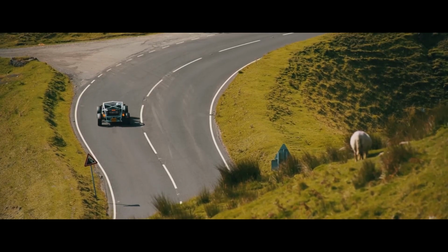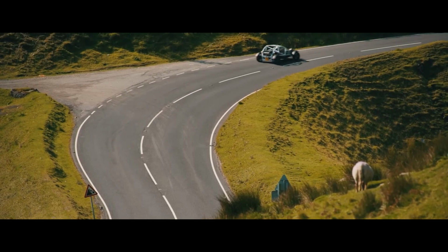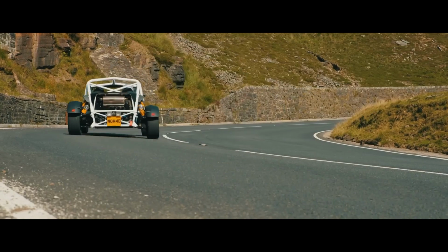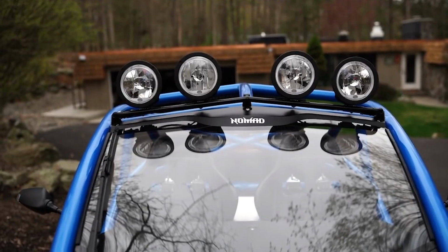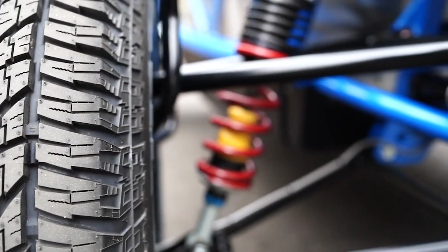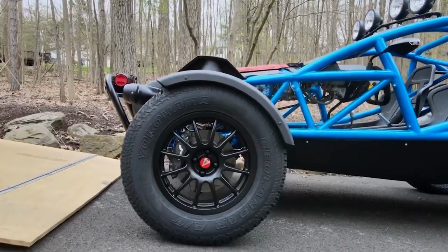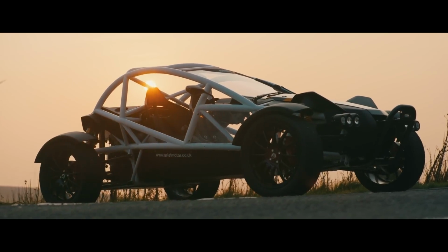The bright orange and black paint goes so well with the chunky pipes, and you just think, that thing must be a blast to drive. And guess what? You're not wrong. On the road, it's a total blast thanks to its beefed up suspension and big wheels. But off-road, where it's meant to go, it's even better.